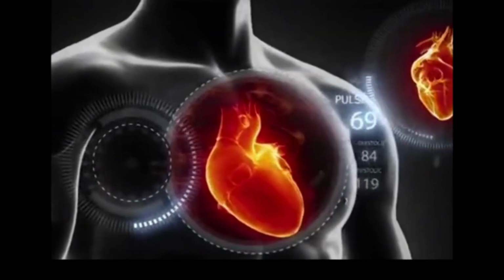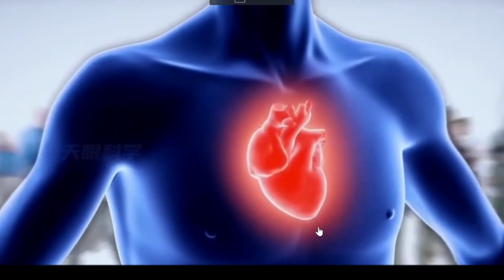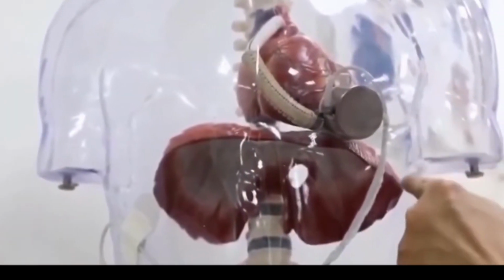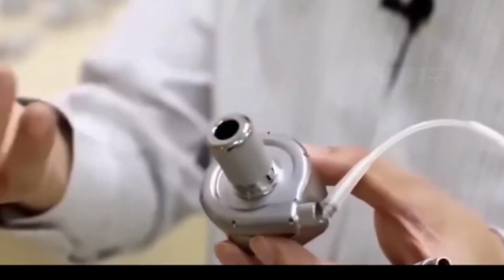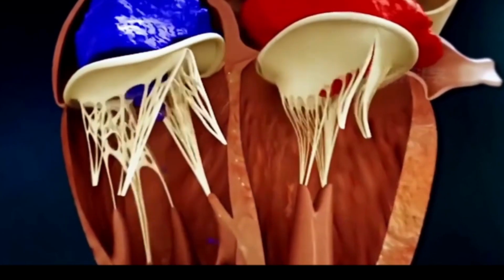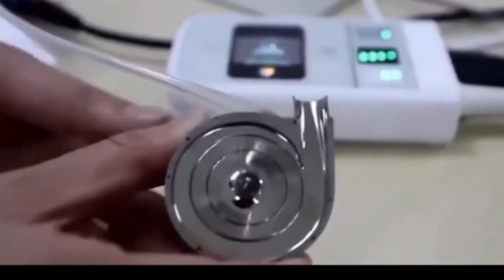How to implant the all-magnetic levitation artificial heart into the human body? Currently, the implantation of conventional artificial hearts requires a central thoracotomy with the assistance of extracorporeal circulation. Firstly, after cardiac arrest, a hole is made at the apex of the left ventricle, and then the blood pump inlet is inserted into the left ventricle, sutured and fixed. The blood pump outlet is connected to the ascending aorta through a segment of artificial blood vessel.